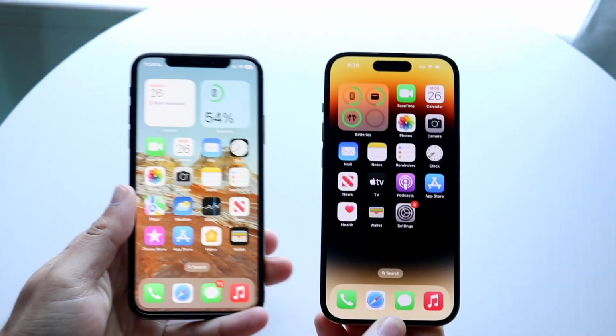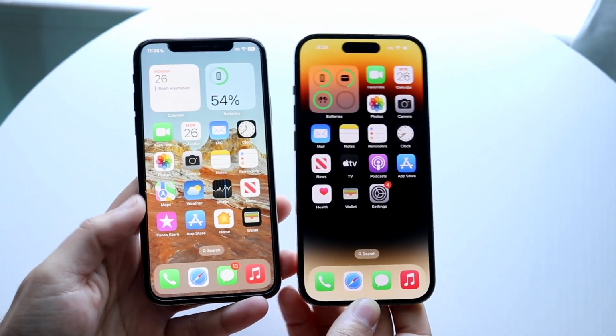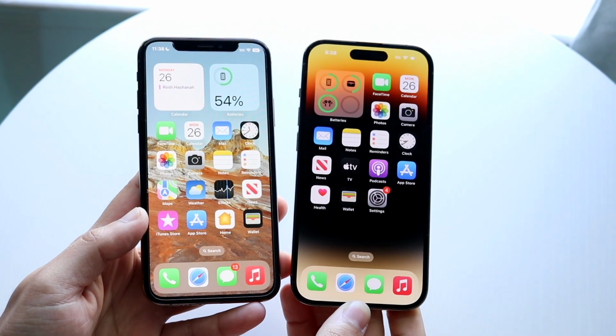Well, everyone, it's time for us to go and compare the iPhone XS and the iPhone 14 Pro and see which specific phone is the better one for you.